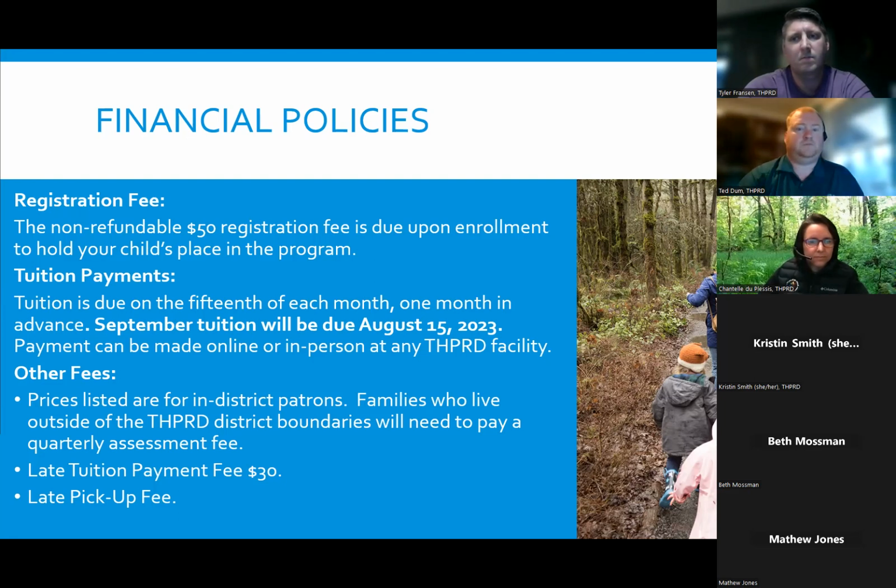And we do have a couple of other fees associated. We do have a late tuition payment fee. If your monthly payment is made after the due date each month, that will be added once again to your online account. And we also have a late pickup fee as well. So we do recommend that you are on time and present when it is time for your particular program to end.